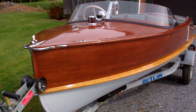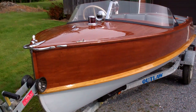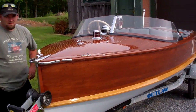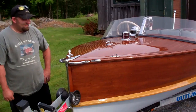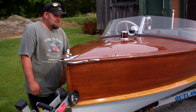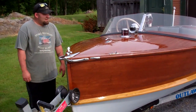Yes, this is a penultimate milestone. Joe has finally finished his first full project at Snake Mountain Boatworks by preserving this 1954 Penn Yan Captivator Aristocrat. So I'm going to hand it over to Joe, who is both kind of a nervous mom and a proud mom, because this result is just at the very top of the Snake Mountain Boatworks standards. Take it away, Joe.